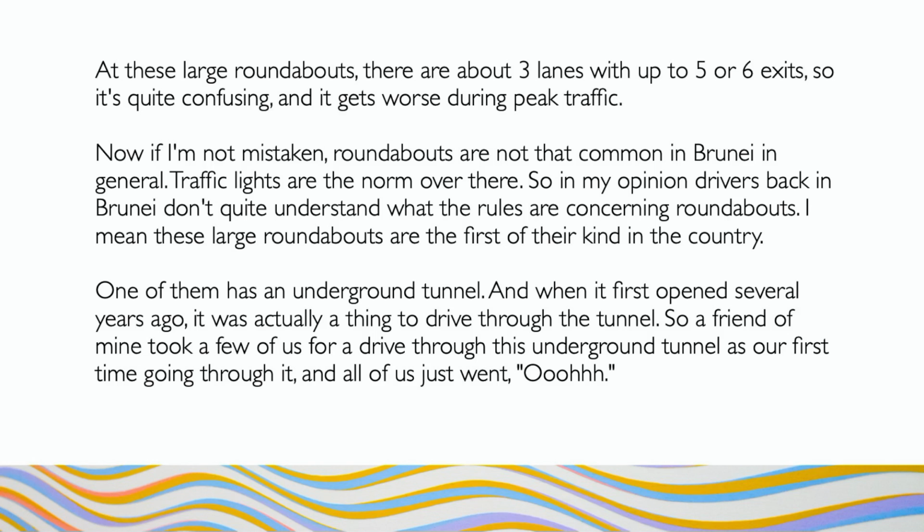At these large roundabouts, there are 3 lanes with up to 5 or 6 exits, so it's quite confusing and it gets worse during peak traffic. Now, if I'm not mistaken, roundabouts are not that common in Brunei in general. Traffic lights are the norm over there, so in my opinion, drivers back in Brunei don't quite understand what the rules are concerning roundabouts. I mean, these large roundabouts are the first of their kind in the country.